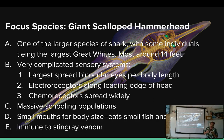I mean, unless you go and anger them and like punch them in the face. Oh yeah, that's a devil. They're not going to go after you. You're too big for a meal. They are immune to stingray venom. Pretty cool. Steve Irwin wishes that he had that trait. He died by stingray venom.